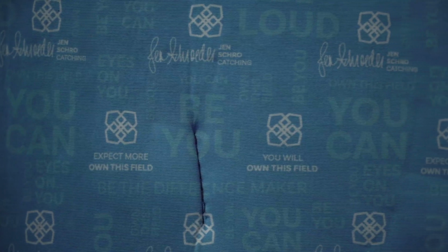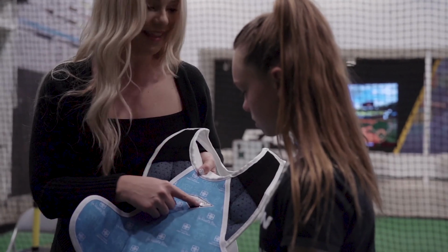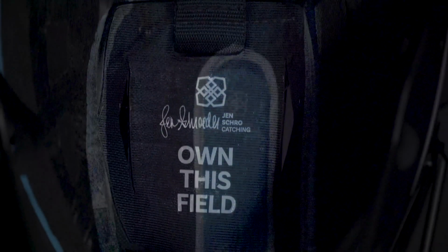This would not be Jen Schroeder catching gear if it weren't going to be filled with quotes, sayings, and motivation that made you most ready to play. This sport is hard. We play a game of failure. And as a catcher, it's never really about us. This gear is chock full of motivation and inspiration. We named it the very best because we believe that this gear motivates and inspires you to be the very best version of yourselves, the very best catcher, the very best teammate. Undoubtedly, this gear will help you own the field, just like the inside of it says.